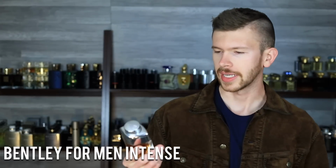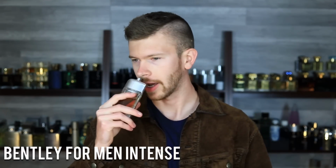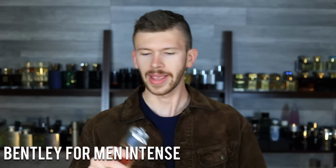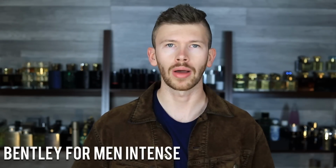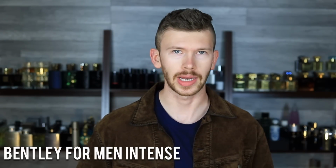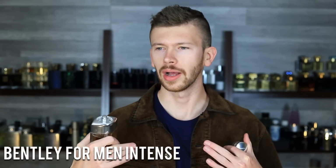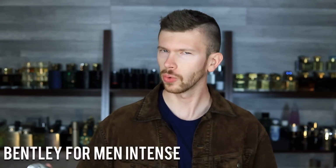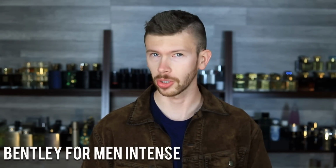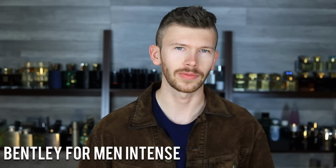But Bentley for Men Intense is probably the most well-known. It's gotten the most hype across all of them, and it's a polarizing one. I'm not going to say that everyone should go out and blind buy this. I don't think that's a good idea. This is a mature scent. It's all about the rum, the leather, a good heavy dose of incense in here, so it's very smoky. Kind of has an older school smell to it, very mature. That's an understatement. You really might not know what you're getting yourself into on paper.